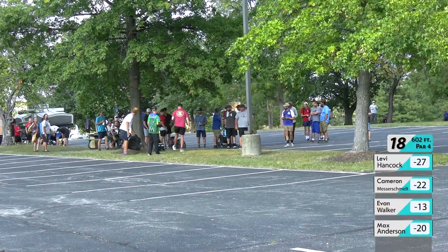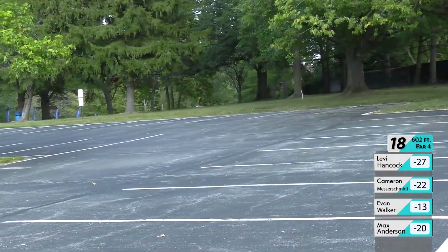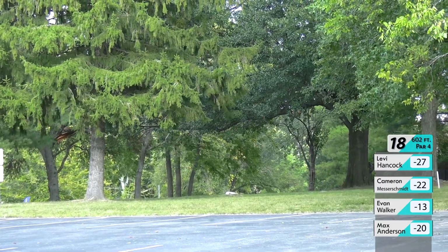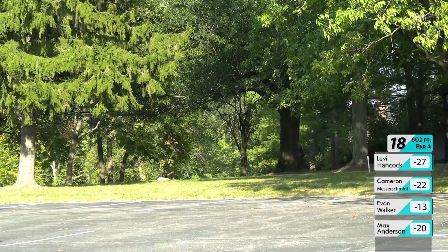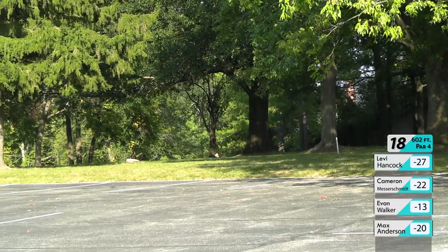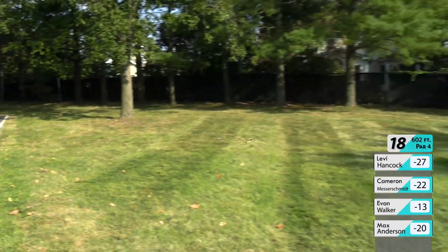Yeah. And so this is actually Cameron's shot from the tree. So he just rolled OB, trying to just lay it up. Again, sorry about the mishaps with the main cam, but we do have catch cam footage for you. So everybody kind of hanging out in this parking lot on the OB side of the parking lot. And this one is all Max.